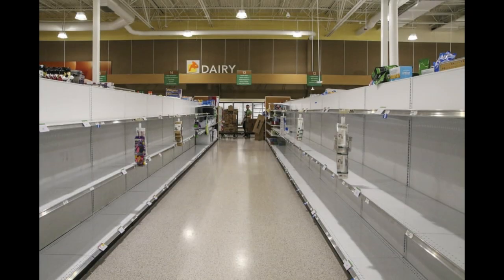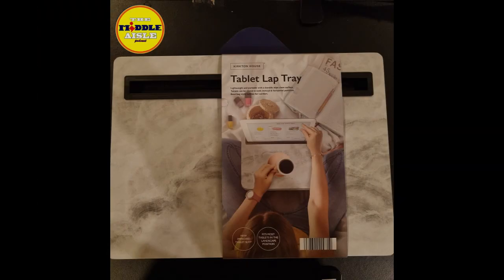Checkout one is now open. This week, I have a tablet lap tray. And it is like a cushion with beanbag beans in it, with a piece of plastic to look like Formica or something on top, with a little slot in it that you could put a tablet in.